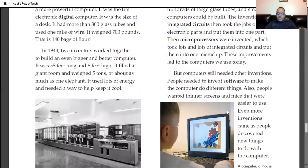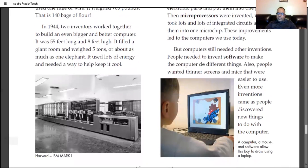But computers still needed other inventions. People needed to invent software to make the computer do different things. Also, people wanted thinner screens and mice that were easier to use. The more we want, I guess the more we invent. That's the power of the mind. We've been given great minds. Let's not let our minds go to waste by sitting idly watching TV or playing games.